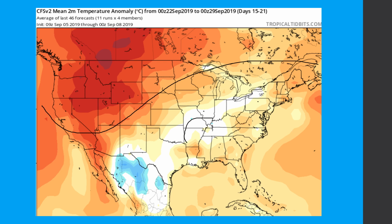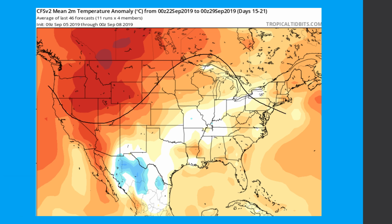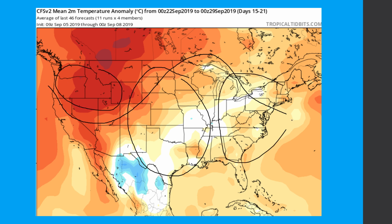Now after that, we will start to see sort of a transition with the pattern. We're going to see the jet stream go more like this. So we're going to see greater above average temperature anomalies for the center portion of the country, with still slightly below average conditions right here and seasonal to slightly above average conditions right here.